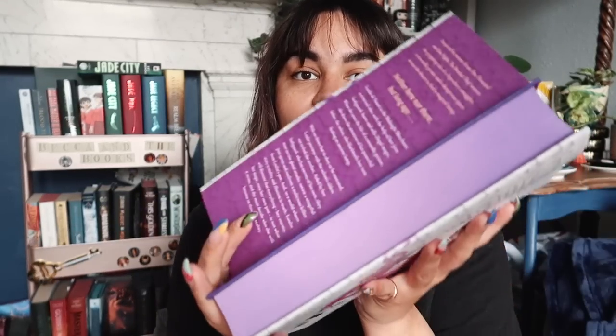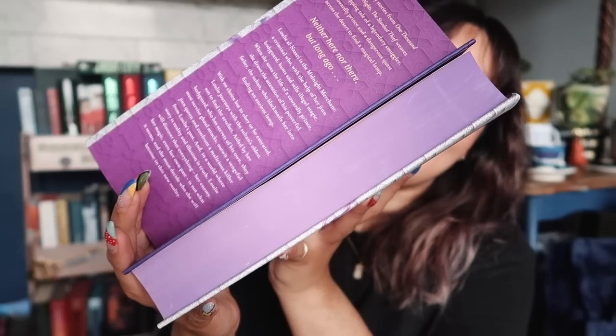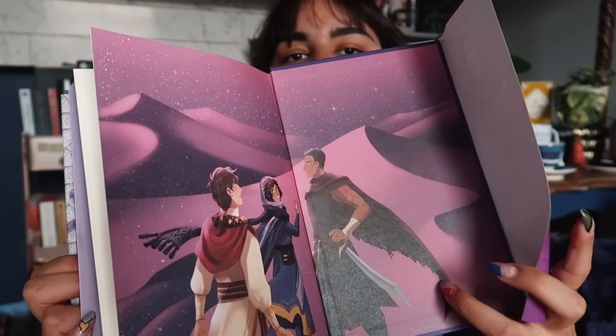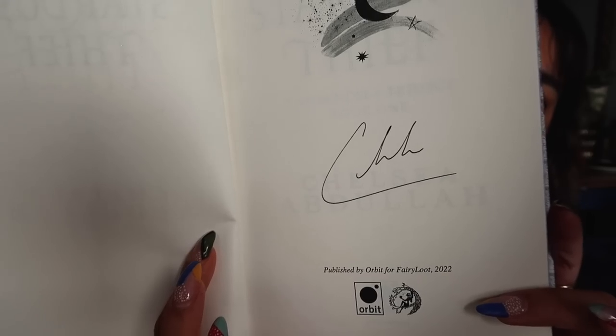But this edition from Fairyloot has some real pretty foiling under the dust jacket. We have a solid purple sprayed edge. I'm gonna go out on a limb and make an educated guess that the end papers in here are definitely exclusive to Fairyloot and real pretty as always. And as usual, it is also signed by the author.